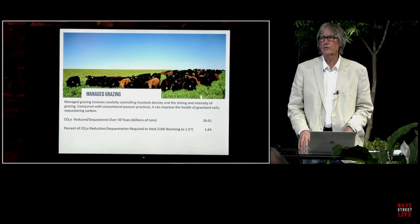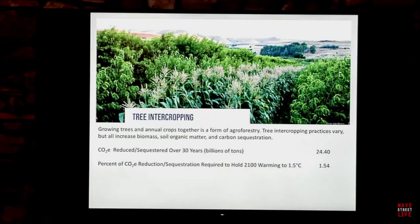Tree intercropping. Growing trees and annual crops together is another form of agroforestry. Tree intercropping practices vary, but all increase biomass, soil organic matter, and carbon sequestration. You can kind of see that you've got crops here interspersed with trees, and they work together synergistically, and it's a good thing.